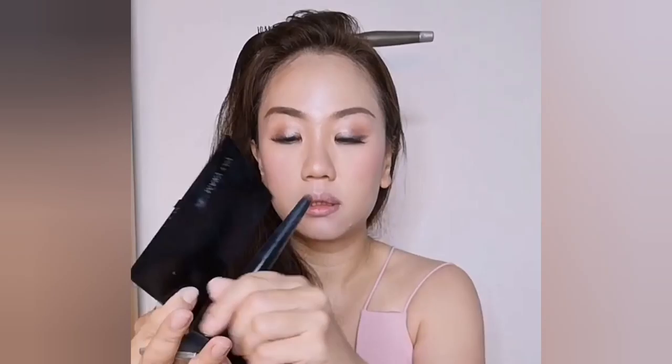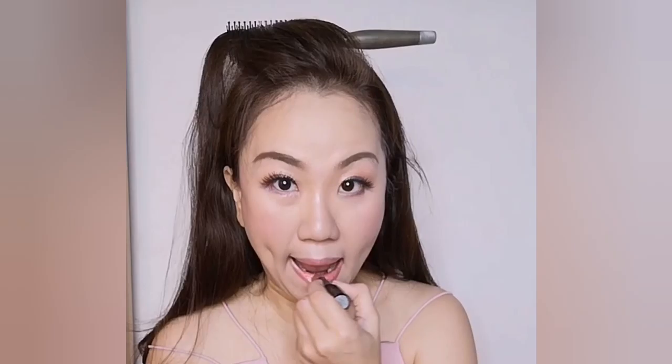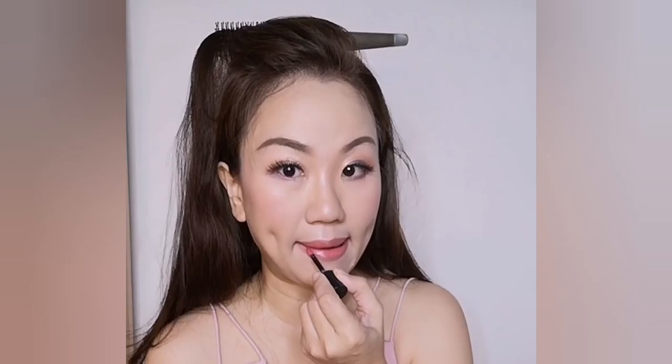Tangerine Pop. Tranquil Toffee. For special events, you always change and mix lipsticks. That's where you get a nice look. And this one is Shop Tart. Okay, this is a nice lip. This will be my morning look too.